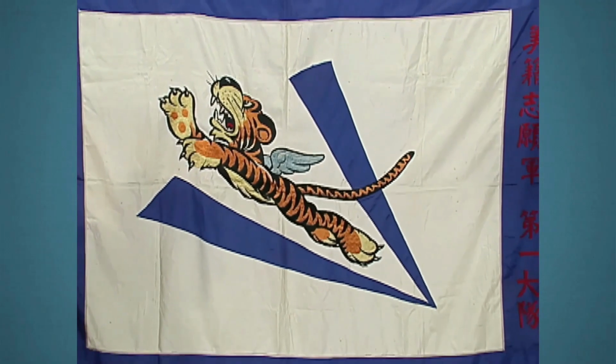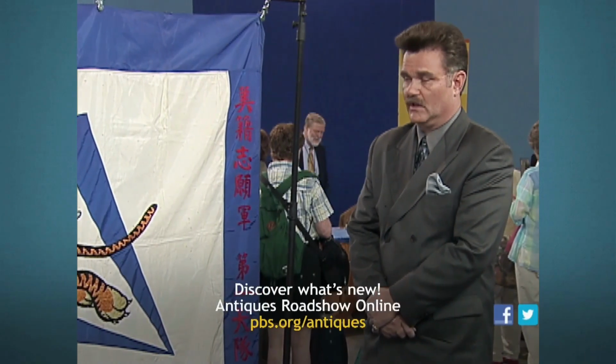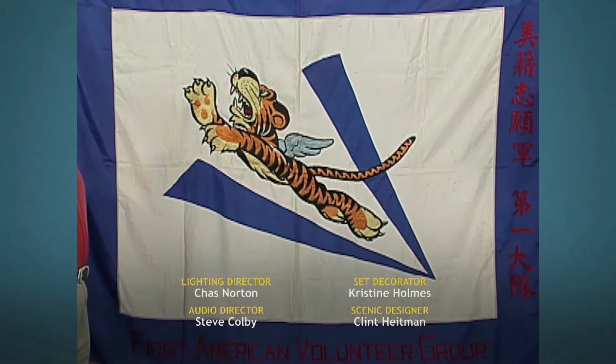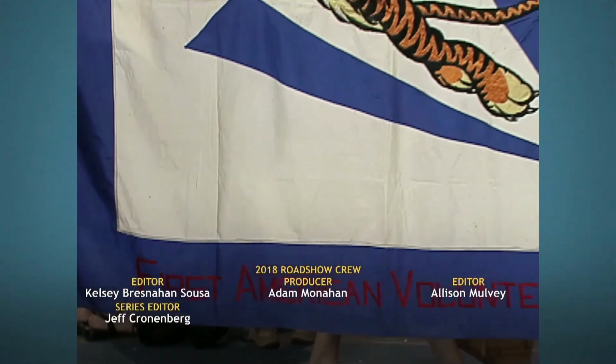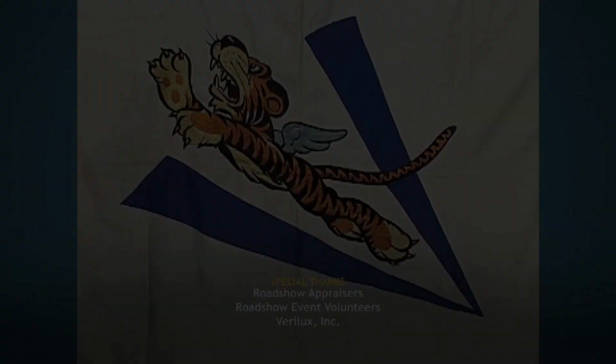The appraiser focused on the flag, identifying it as the headquarters flag of the 1st American Volunteer Group, also known as the AVG or the Flying Tigers. The flag is crafted from silk and entirely hand-embroidered. It features the inscription, 1st American Volunteer Group at the bottom. Additionally, there are Chinese characters on the side. While examining the condition of the item, the appraiser said, "This flag would probably bring between $20,000 and $40,000. It's a very unique item."